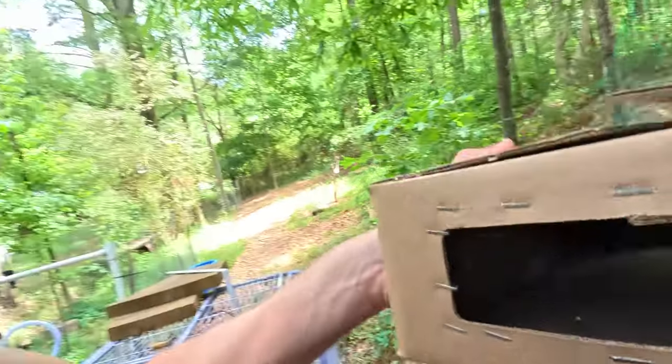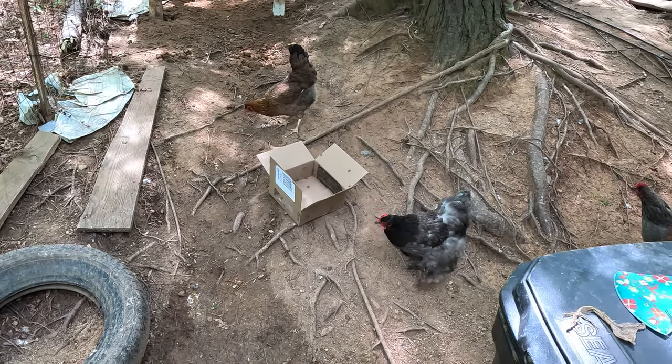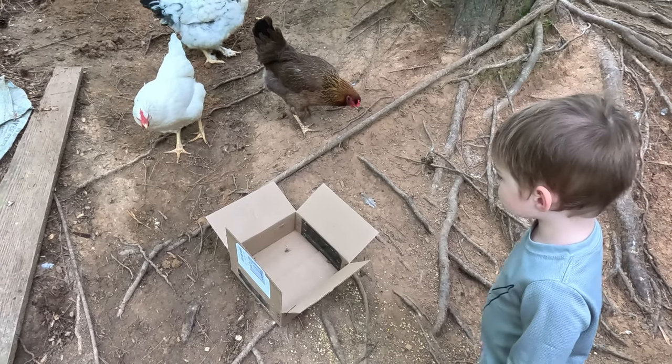So not all the crickets got into the box, so let's just demonstrate that chickens like crickets. Tis a feast. What are the chickens gonna do? They're gonna eat.